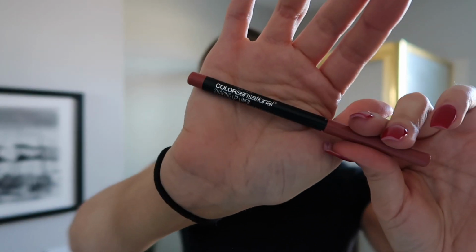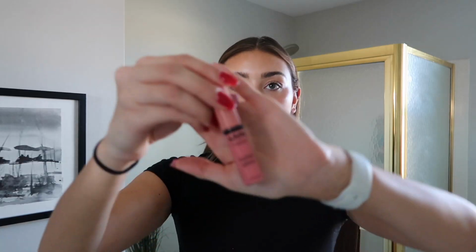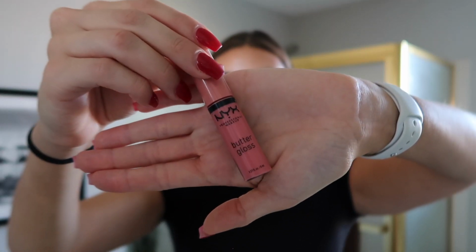Lastly, I'm gonna finish up with doing my lips. So I'm using this Color Sensational Shaping Lip Liner from Maybelline. So obviously this is also drugstore, and I'm using 110 Purely Nude. And then I go in with the NYX Butter Gloss, and this is in the shade Creme Brulee, and this is one of my favorite colors.